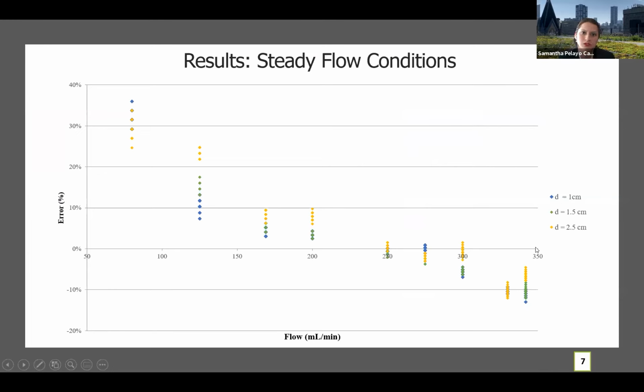So moving to the results for the first experiment, which was under steady flow conditions, this was the level of error that we found with our device. And you can see the different scale of error according to each applied flow. We chose 9 flows because it was a wide variety of flows.